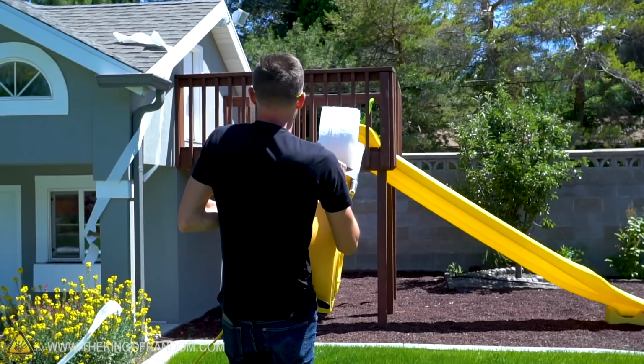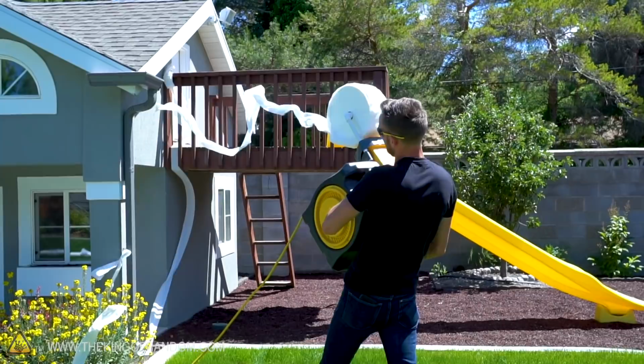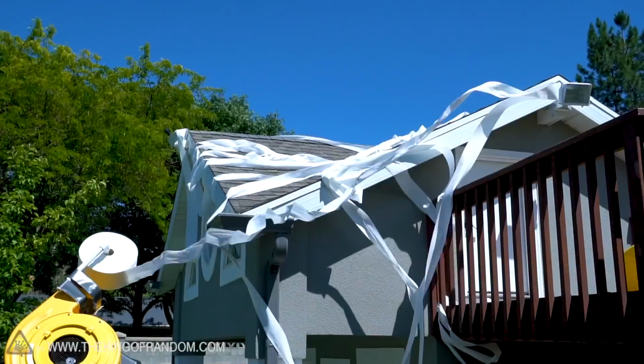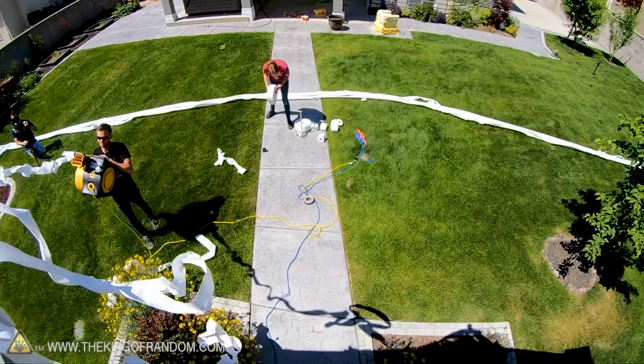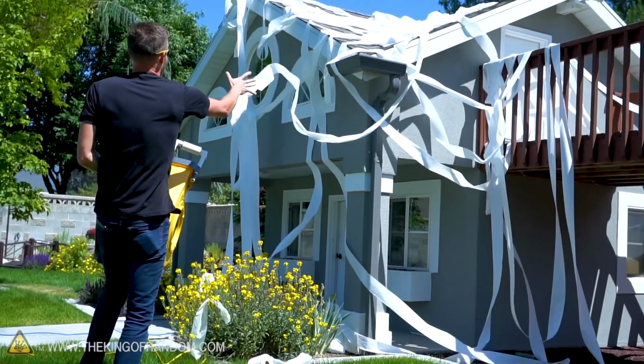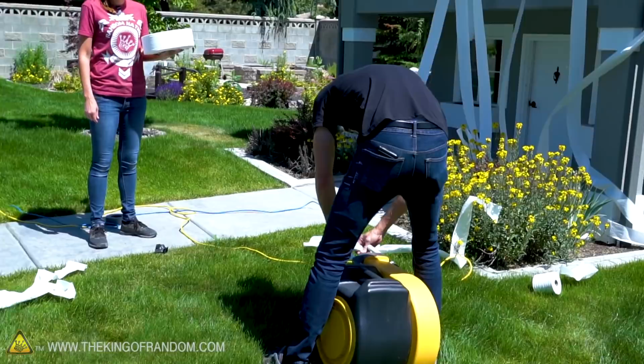What did you name this again? The TP-Matic 5000. Okay. Just let it get up to speed a little bit. There we go. Should do all three. That's a good amount of TP. No, we're not even halfway done. For the amount of time we put into it, that's a good amount of TP. That's fair. That was less than 2 minutes. Something like that. Here you go.